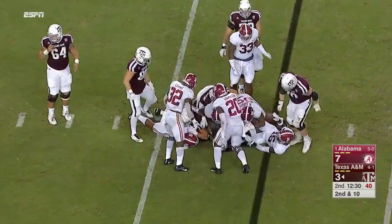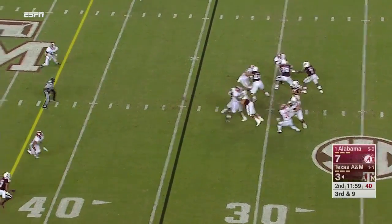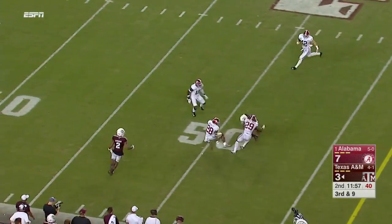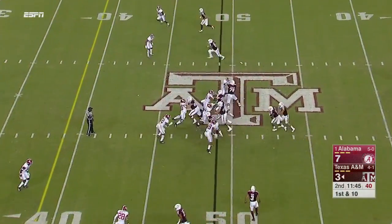It's forward, maybe 1.5 yards there. Young Mr. Mond. Nope, they only bring 4. Back off and right into the hands of Christian Kirk. First down. And sitting down for his quarterback. Now a little tempo.